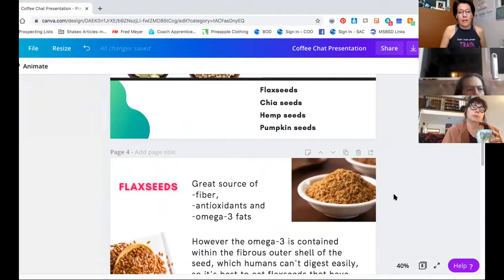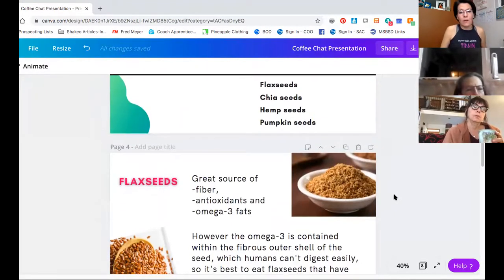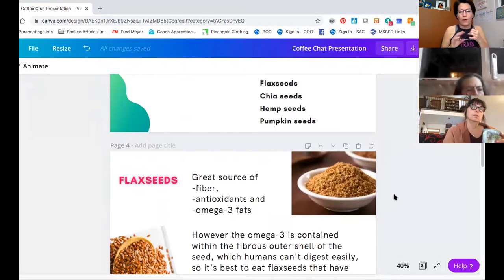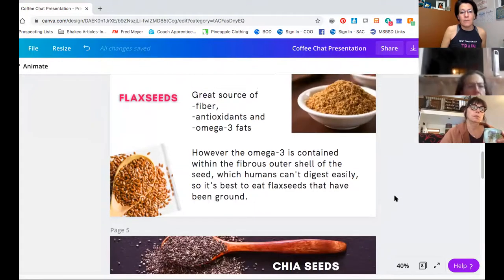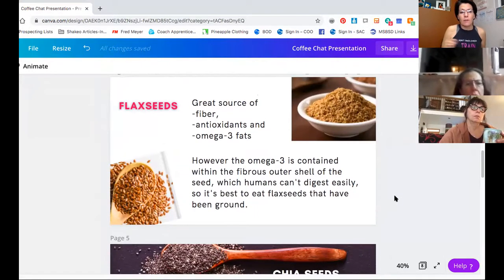Flax seeds. So all the seeds are really good for omega-3s, typically for fiber, and they have great nutrients to them. So it's good to add them in. Flax seeds are great for fiber, but the fiber is on the outer shell, which we can't digest very well. So it's best to eat your flax seeds ground. I did not know this.